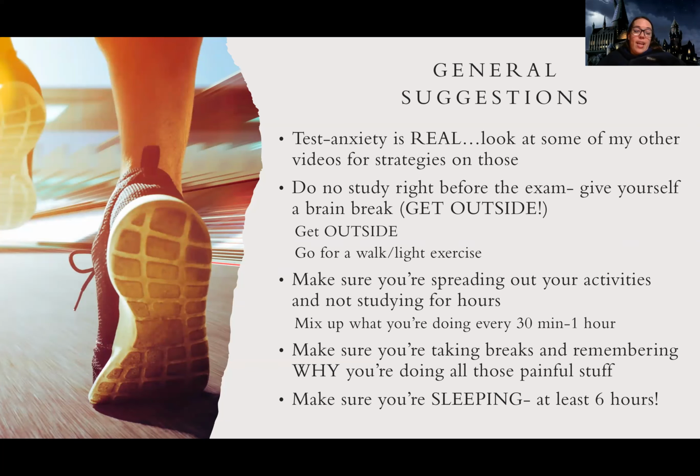Make sure you're spreading out your activities and not studying for hours. Mix up what you're doing every 30 minutes to an hour so you're not killing yourself studying the same way constantly. Make sure you're taking breaks and remembering why you're doing all this painful stuff. That person that you love, whatever your why is, just make sure that you're remembering that why, and make sure you're getting at least 6 hours of sleep. I know it's hard around the exam, and everyone's very overloaded right now, but just make sure that you're getting enough sleep, because if you're not sleeping, you're losing some of the beautiful brain cells that you would have with some sleep, especially the night before the exam. Get at least 6 hours.